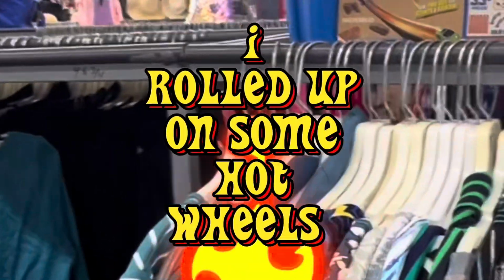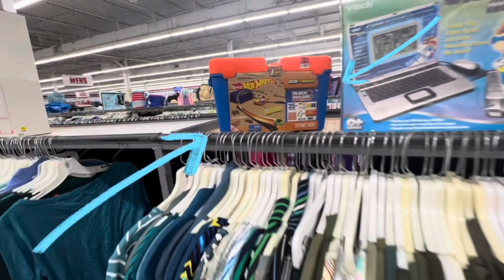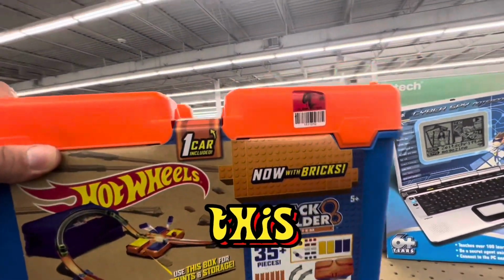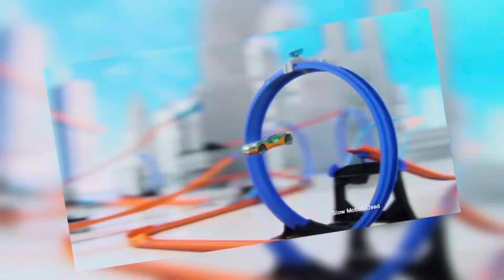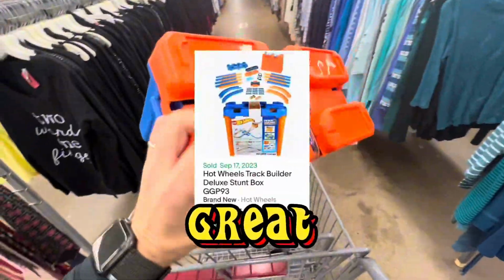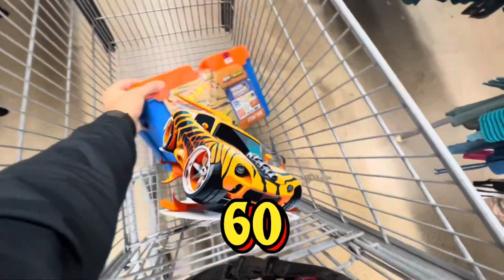I just rolled up on some Hot Wheels. Whoa, check it out. I just found a Hot Wheels Track Builder Stunt Box. This is a great set. Hot Wheels, make it epic with Track Builder. Now you can build a world of amazing loops and stunts. They're asking $9.99, and that's a great price considering one just sold for $60.